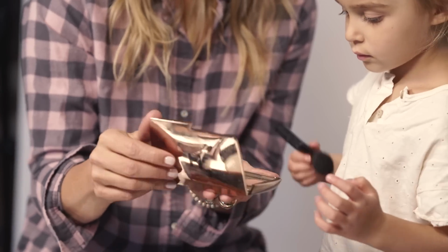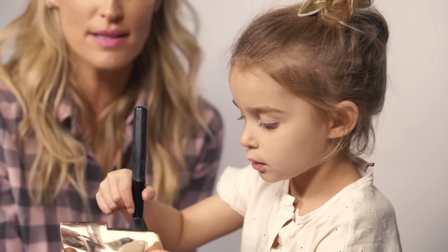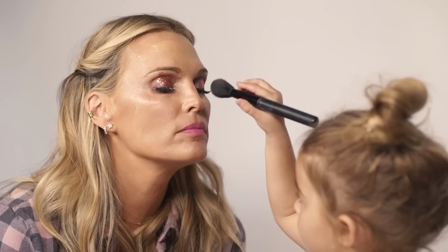Okay, so this is one of her favorite highlighting palettes from Hourglass. It's the Ambient, very pretty. She likes to use all 6 colors at once. Oh, let's just use all of them. Okay. I really like this look.